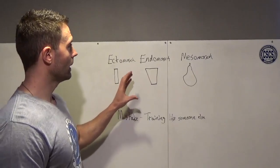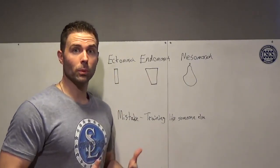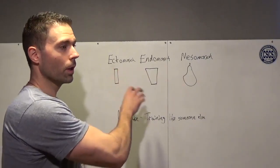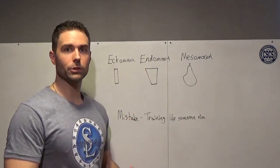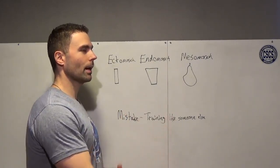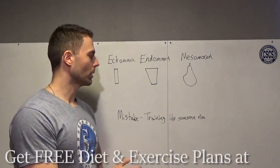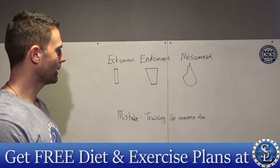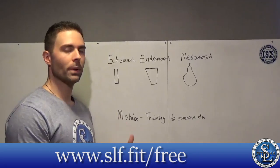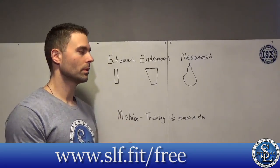Because you might want an endomorph body, and most people do because they have a muscular build. But if you're a mesomorph or an ectomorph, following that training plan isn't going to get you closer to that. But if you have a plan that's designed for your body type, it's going to help you get more muscular. So, that's what we want to look at. Don't make the mistake of training like someone else, because their body and their genetics is going to be different than what yours is.